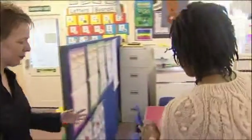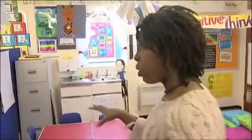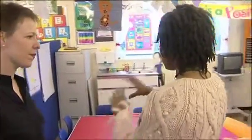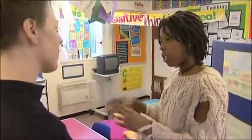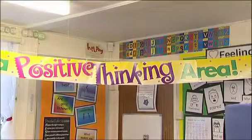And this area here? Yeah, and we allocated this area here to Class 2. We designated each area and each board space to that teacher so they could put up their own posters, their own key vocabulary around to help the children who come out for booster classes.